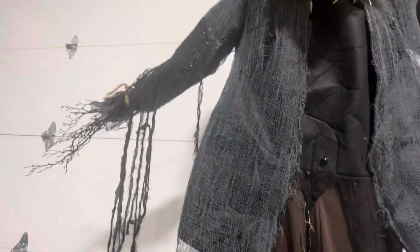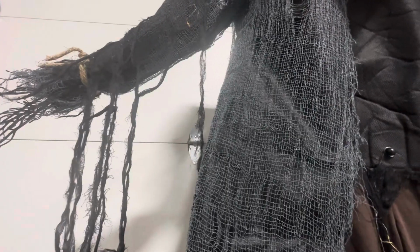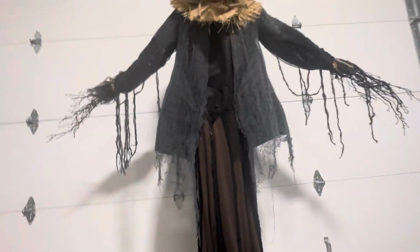And what's really cool about the arms too is they're spring loaded, right? So when he drops down, see how they do that? You can actually hear them. That's the springs. So when he hits the ground, they'll move. Which I thought was a really interesting addition that Tekky did.